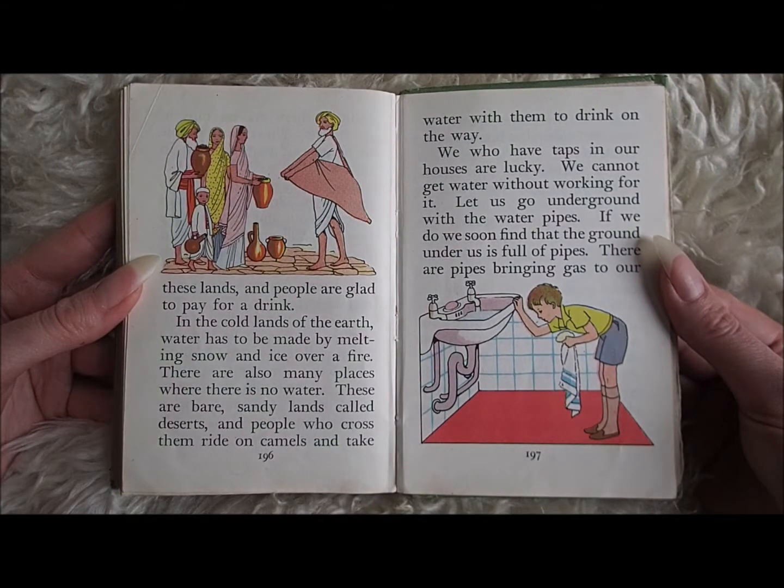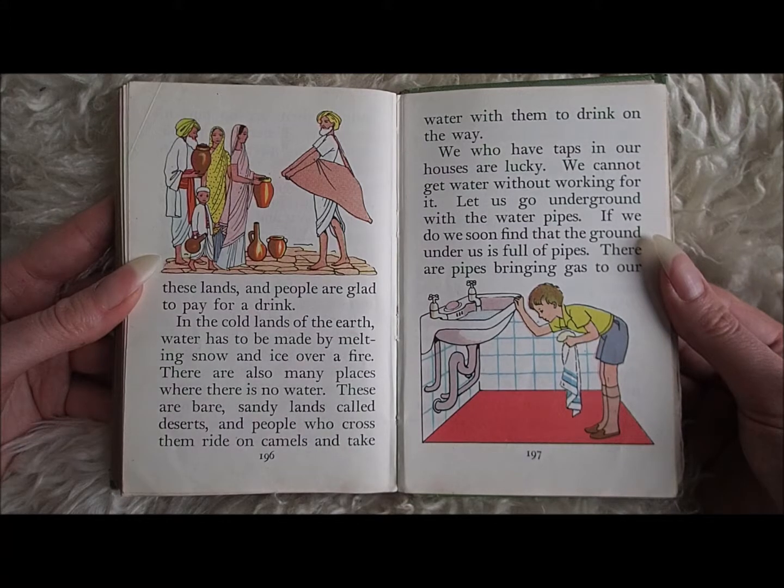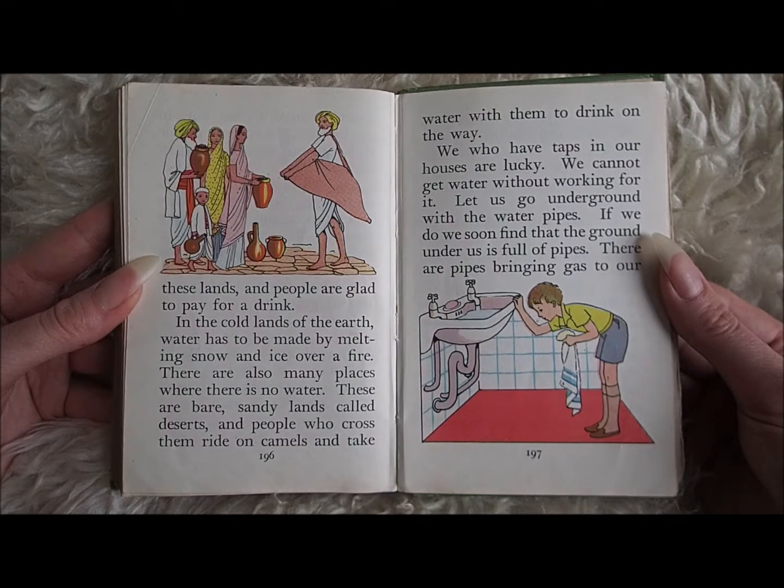In the cold lands of the earth, water has to be made by melting snow and ice over a fire. There are also many places where there is no water. These are bare, sandy lands called deserts, and people who cross them ride on camels and take water with them to drink on the way. We who have taps in our houses are lucky. We cannot get water without working for it.